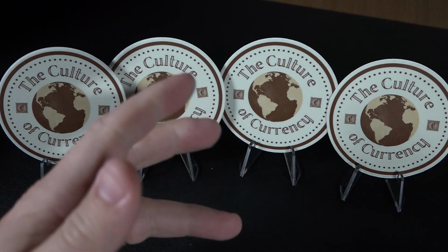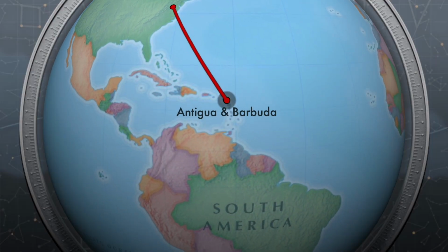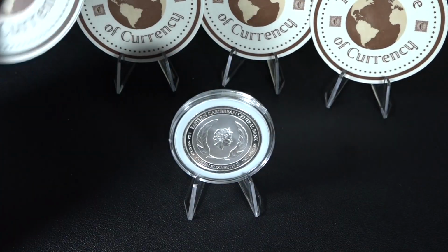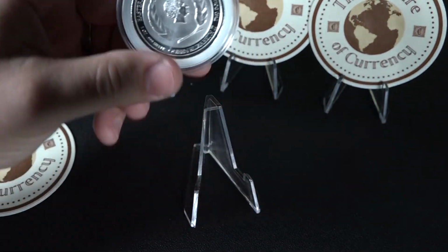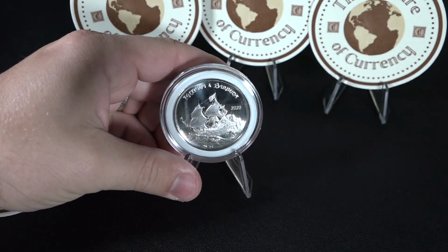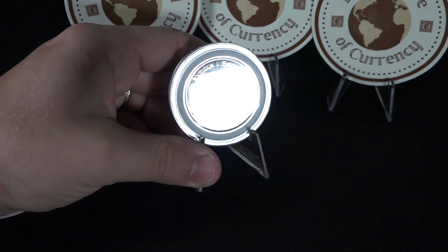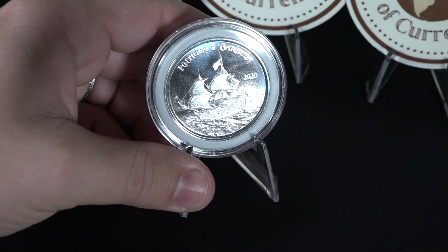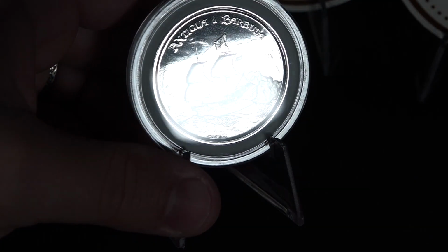At number 79, as you can see, we travel back to the Caribbean to the islands of Antigua and Barbuda. This is where we find the classic rum runner. This series, as we know, is limited to 25,000 and is actually quite undervalued in my opinion, and I think that's due to exposure. I paid a little over $35 for this coin in 2020 and it's valued at $36, which is just $1 gained.